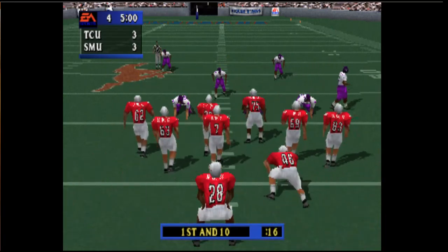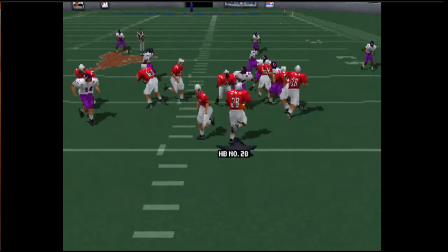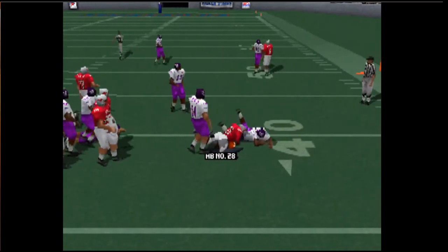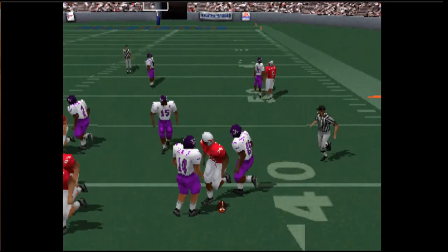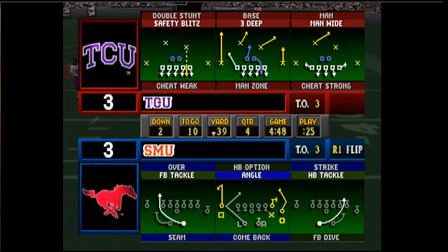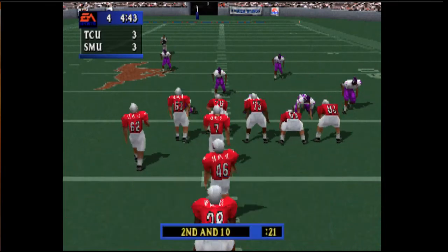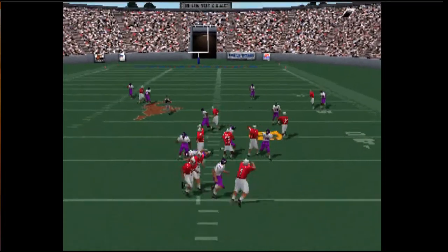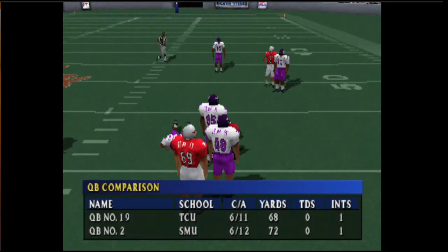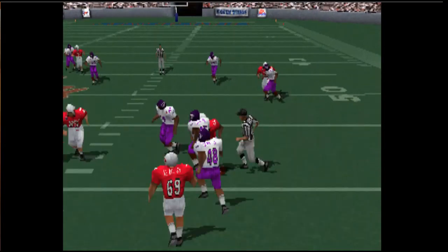First and 10 at the 40-yard line. Set! Number 28 is stopped for no gain. Great! Second and 10 at the 39-yard line. Pass complete to number 28 for a gain of 4 yards.